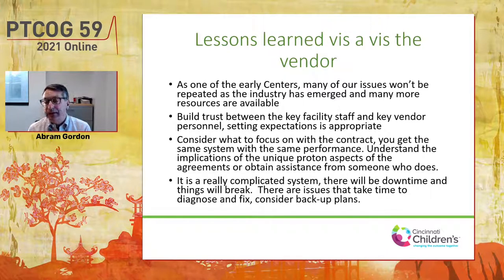That leads into the next bullet: building trust between the key facility staff and key vendor staff is really important. But setting expectations on the vendor is equally important. And that trust is not just leadership. It goes all the way down to facilities.